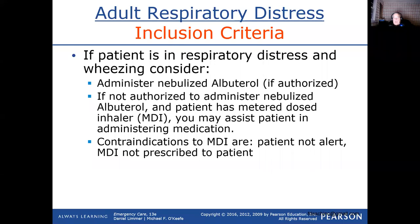And then the contraindications to using a metered dose inhaler is that somebody's not awake enough, right? In other words, you can't just stick it in their mouth and spray it, because it has to be timed with them breathing in. And we're not supposed to use medications that are not the patient's. So like somebody's having an asthma attack and they forgot their metered dose inhaler, but their friend has one. It's not the patient's. So technically we're not supposed to be using somebody else's medication to treat our patient.